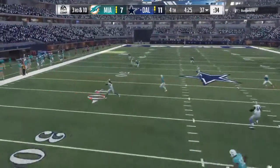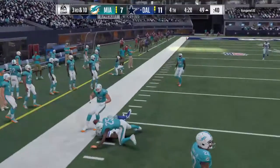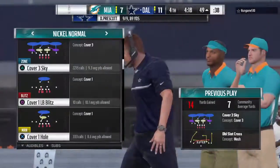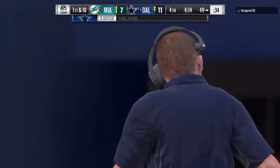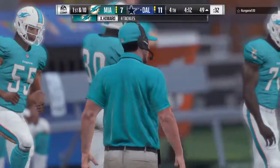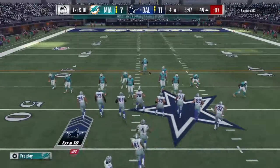Now Prescott. Throw left side, caught by Butler. And he's got the first down yardage as he takes it down to the 49. They give him 14 yards that time and a fresh set of downs. Now this would be the 9th play on this drive.